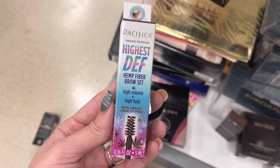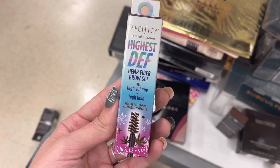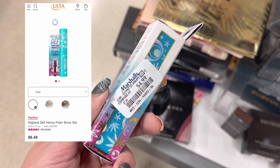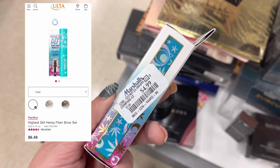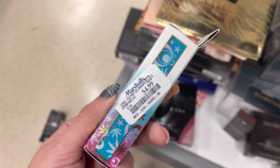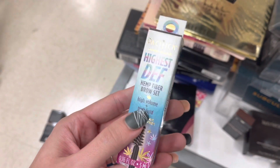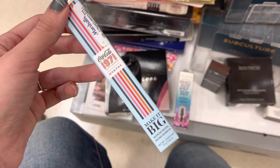Next, we do have some Pacifica. This is the highest def hemp fiber brow set. This was only $4.99. Ulta did have it for $6.49. At first, I did think this was a mascara, but it is actually a brow set.